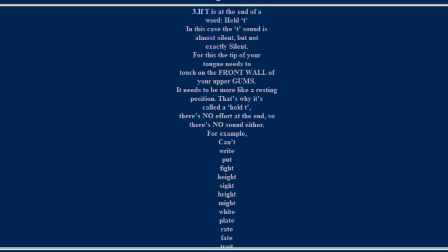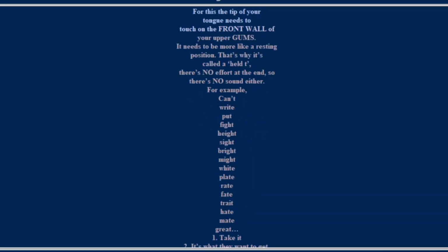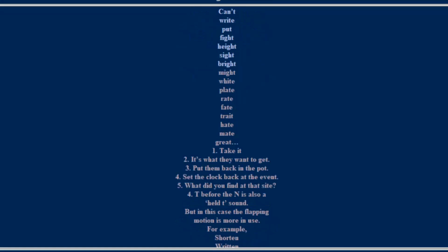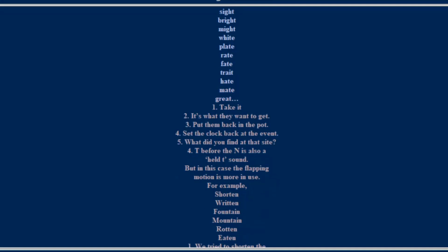Rule number 3. If the T is at the end of a word, it becomes a held T sound. In this case, the T sound is almost silent, but not exactly silent. For this, the tip of your tongue needs to touch the front wall of your upper gums. It needs to be more like a resting position. That's why it's called a held T. There's no effort at the end, so there's no sound either. For example, cat, right, put, fight, height, sight, bright, might, white, plate, rate, fate, trait, hate, mate, great.